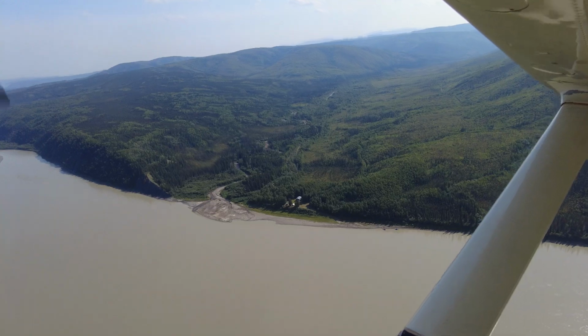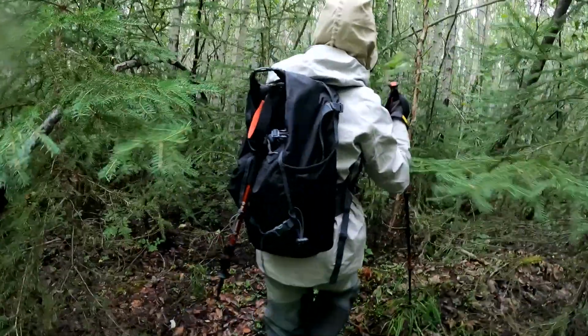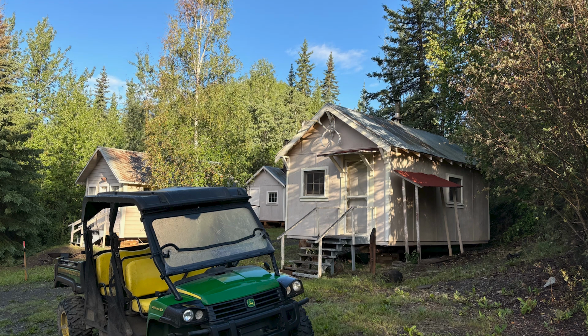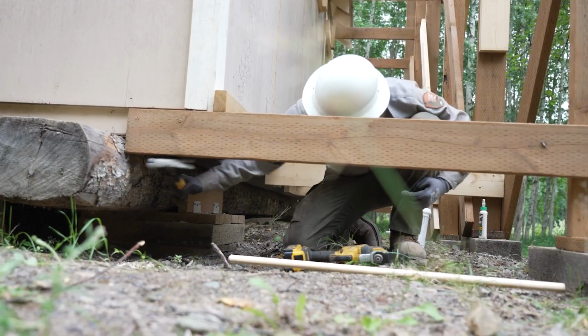In places like this where it's a small remote camp, they have wildlife crews, researchers in heavy brush, and other programs that gather here because it's so remote out here. It is a place that can provide the amenities needed to operate in such a remote space. ATV and cabin, working on cabin foundation.